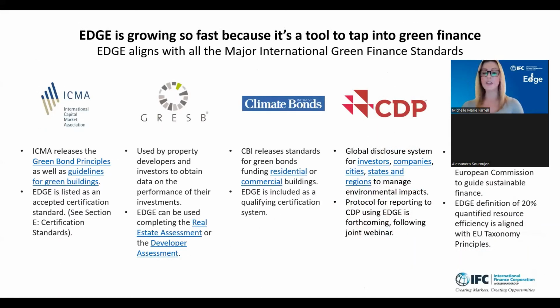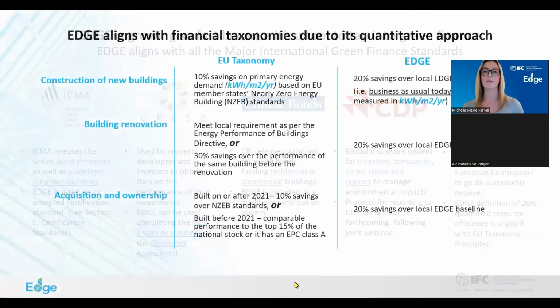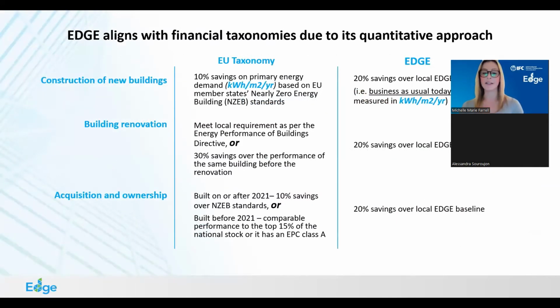Another benefit is EDGE ticks all the boxes for your major green finance standards. So that includes standards like ICMA, GRESB, Climate Bonds Initiative, CDP, and also EU Taxonomy. And we are aligned with these standards. So if you are reporting in the future, your results from EDGE will directly go into these systems. And this is an example of that. And we are all about quantification. And that is exactly what the EU Taxonomy wants, and all other standards are really looking for around the world: some basis by which they can measure. And this is how we will quantify it.